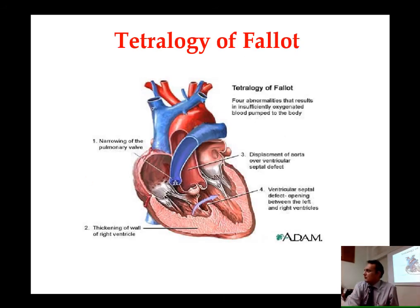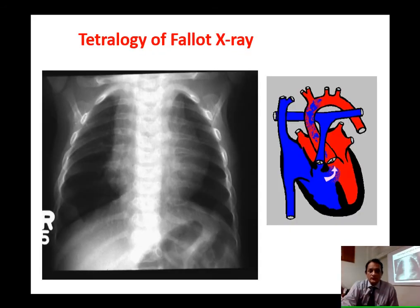So what are the 4 components of Tetralogy of Fallot? VSD, you have a perimembranous VSD. You have outflow tract obstruction of the right ventricle. Then you have right ventricular hypertrophy and overriding of the aorta. And this is the patient.